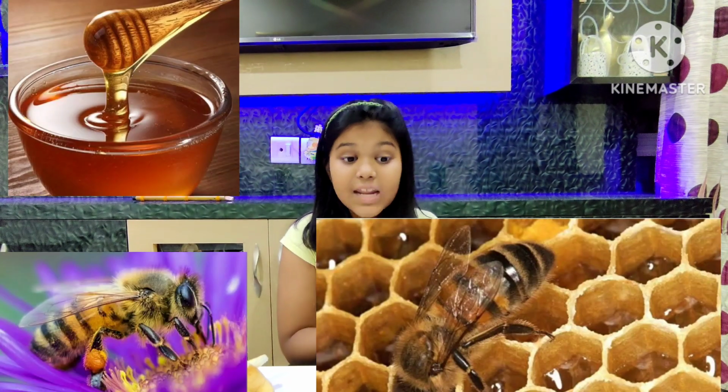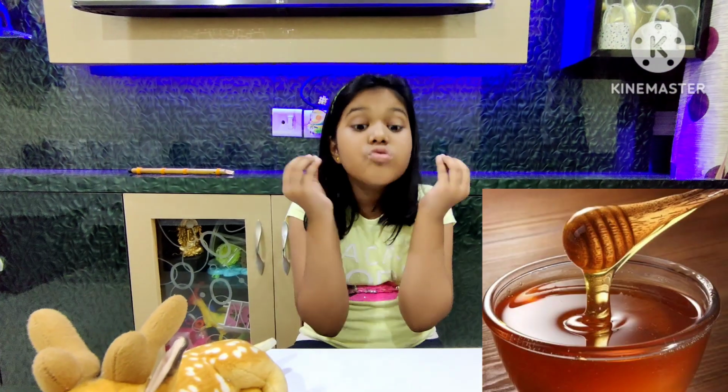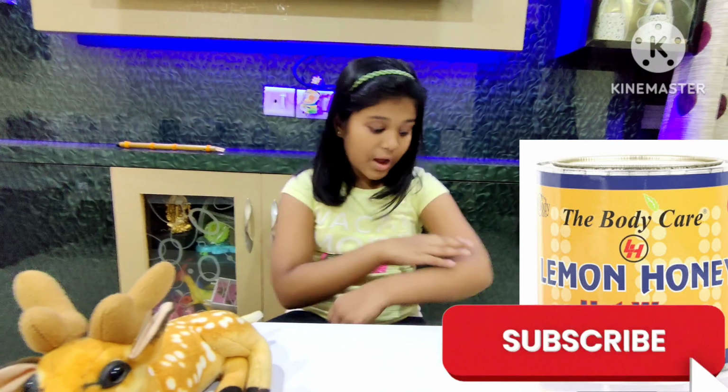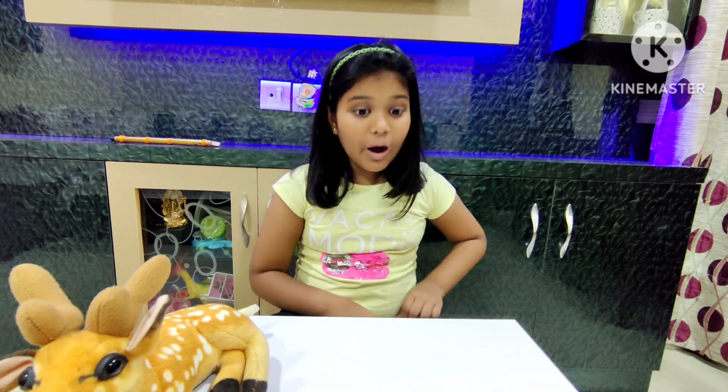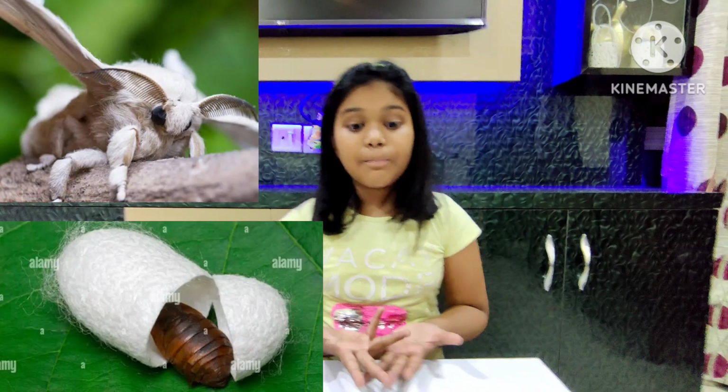Now let's learn about useful insects. We often tend to look at insects as pests that cause harm to us and to plants. However, many kinds of insects are useful too. Honeybees collect nectar from the flowers and store it in the beehive. The nectar gets converted into honey, which is very nutritious. It is a rare food item that never gets spoiled. We also get wax from the beehive. We also get silk fiber from silkworms that hatch out of the eggs of silk moths.